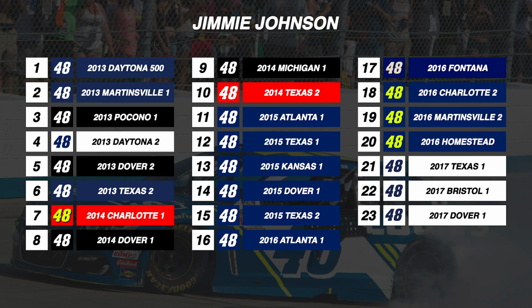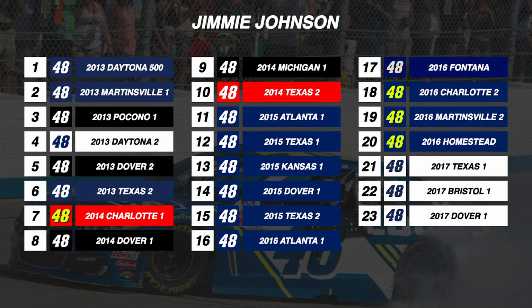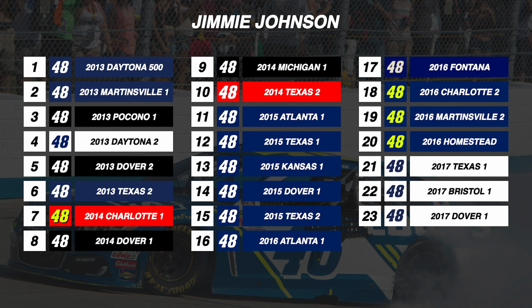We have to move up all the way to 23 wins, where we'll find Jimmie Johnson, the guy that Kyle Larson technically replaced as they renumbered the teams at Hendrick Motorsports. Jimmie won the first race of the Gen-6 car, that was the 2013 Daytona 500. He won 2 championships in this era, 2013 and 2016.